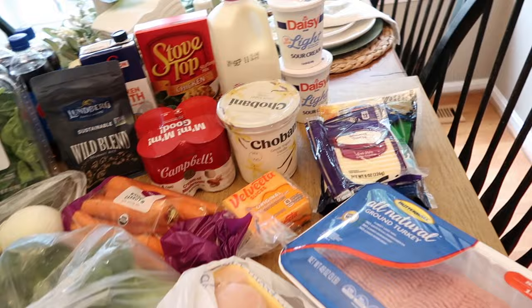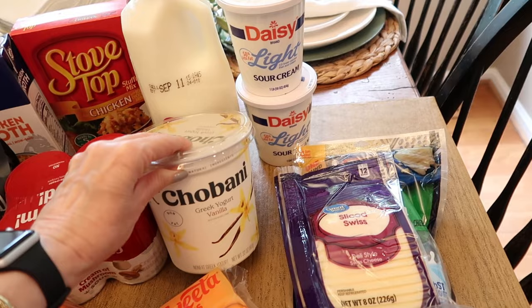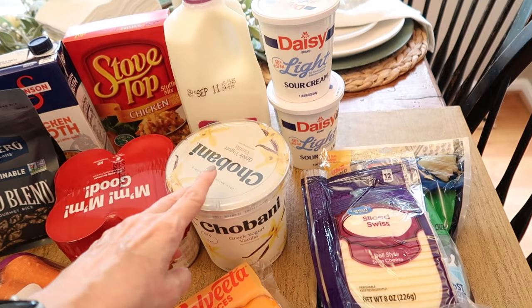So over on this end, I have a half a gallon of skim milk. I have a couple containers of light sour cream. I have a large container here of vanilla Greek yogurt. My husband and I usually eat a little bit of this every day.